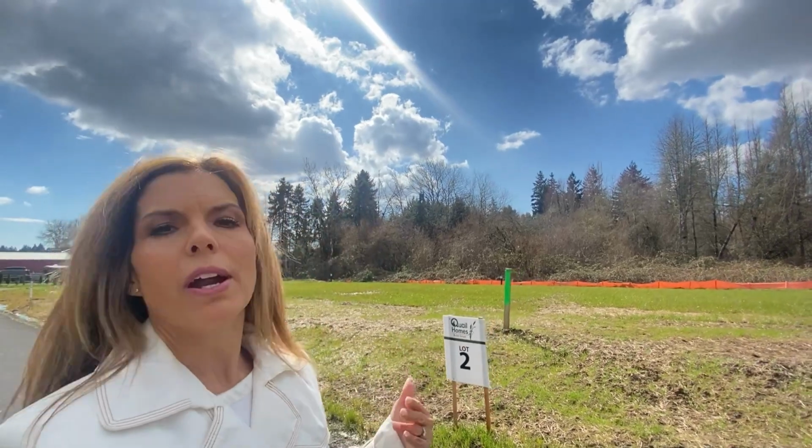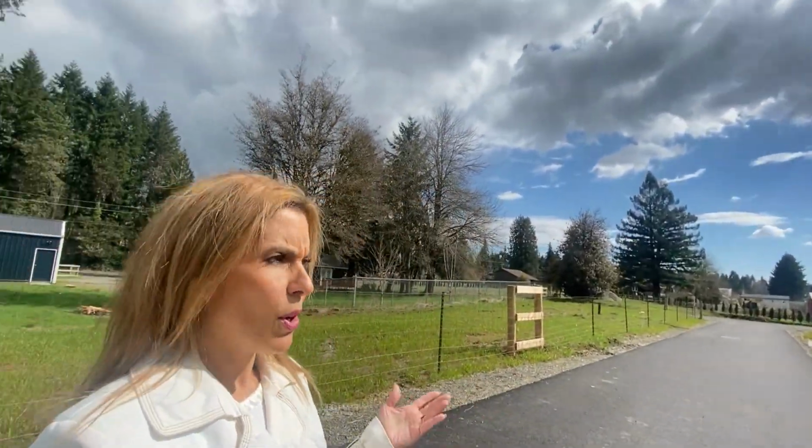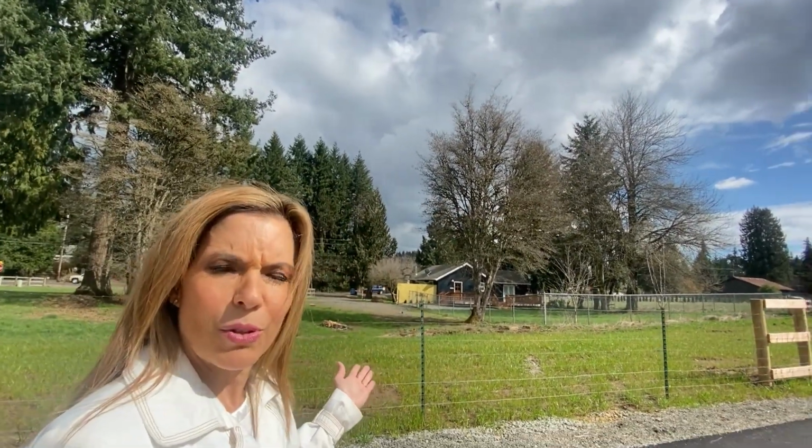But this is just part of what you will encounter here in Vancouver, Washington, is that you will have some older communities, older homes that were originally within a community, and then you will have new ones that are coming in. So this is one of the homes on our tour today, listed at $650,000, and let's go on to our next one.